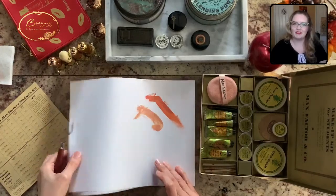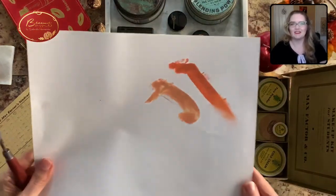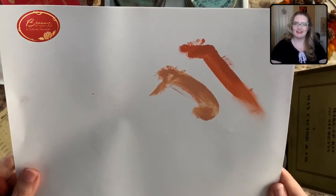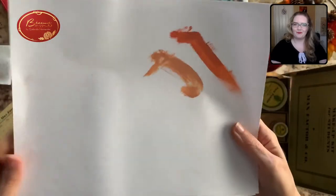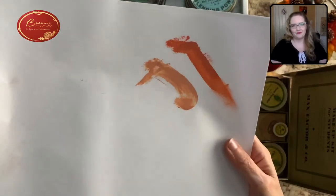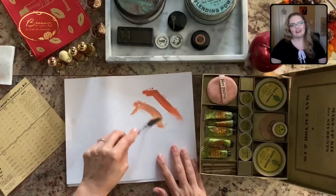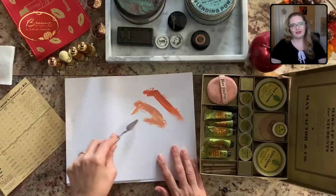Okay, interesting. And that seems a little thinner. And it's just a little darker skin tone, but definitely not as pink as the juvenile color. So very interesting, this one. This is the elderly man.